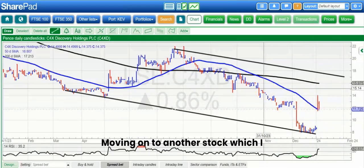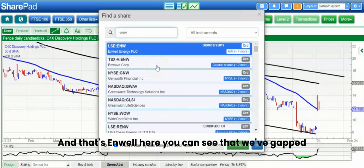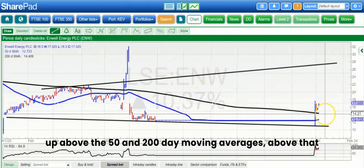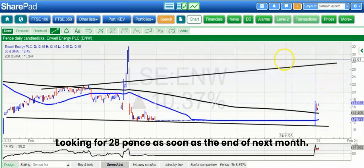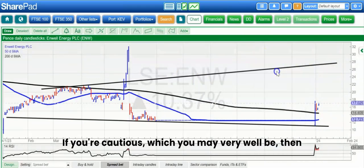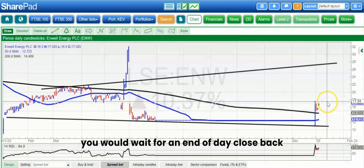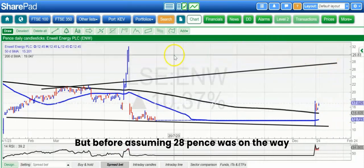Moving on to another stock which I haven't looked at for quite a while, and that's Enwell. Here you can see that we've gapped up above the 50 and 200-day moving averages, above that 200-day line at 14.5 pence, looking for 28 pence as soon as the end of next month. If you're cautious, which you may very well be, then you would wait for an end-of-day close back above last month's peak at 17.5 pence, before assuming 28 pence was on the way.